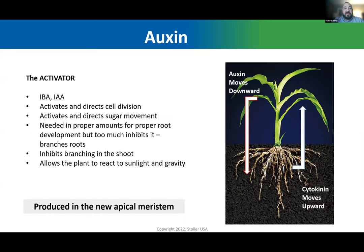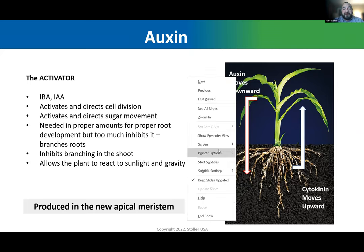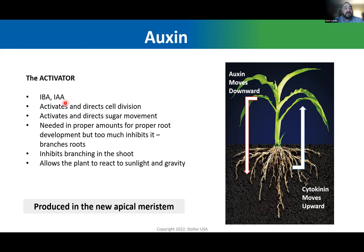Just briefly, auxin: we have two different types of auxins, IBA and IAA, and both of them are going to be activating cell division, but also the enlargement of those cells. The reason I put a lot of this in there is so you know there are many functions for IBA and IAA. One of the biggest is proper root development, but too much of it will also inhibit the branches in the roots.